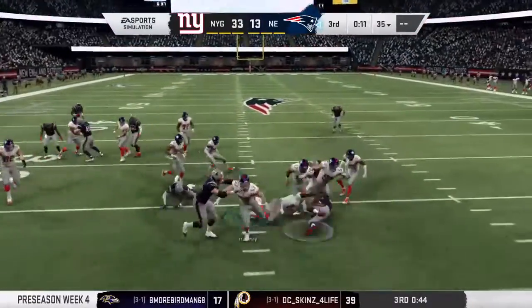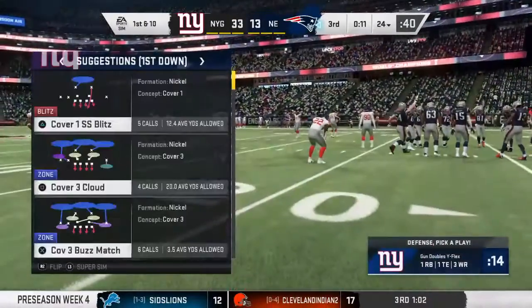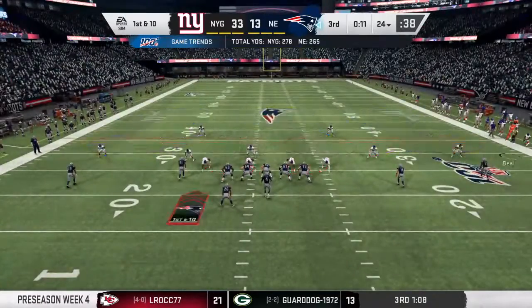Fielded about a yard deep. And a pretty good return here. He'll be stopped just shy of the 25 at the 24-yard line. The Pats at the line, ready to go.